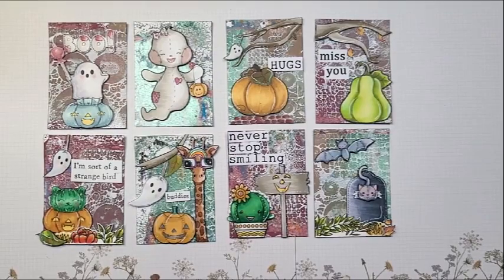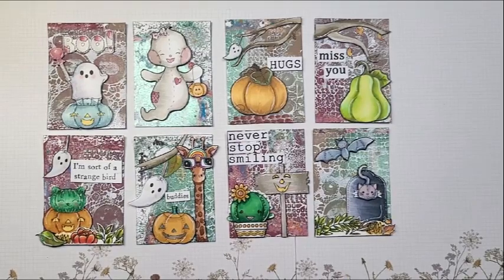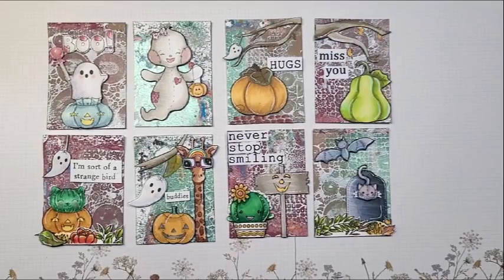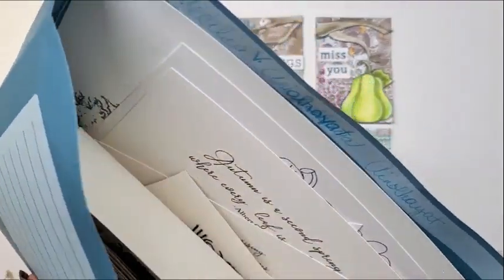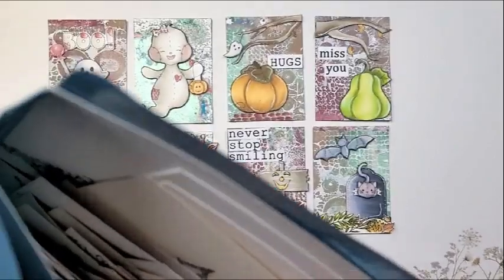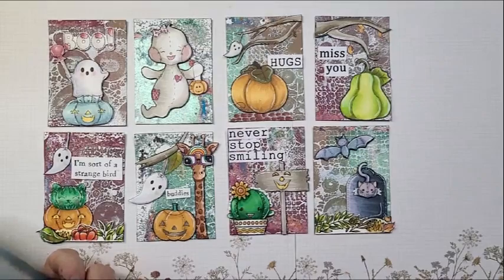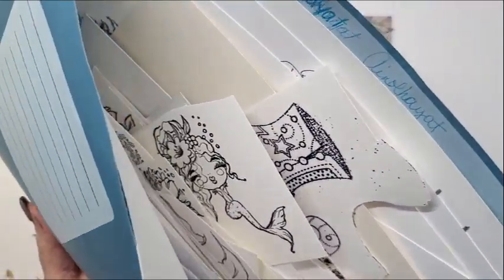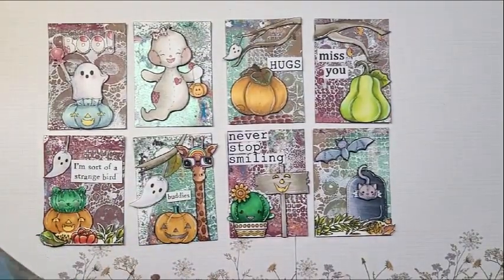So all of the images and the sentiments that you see, all of them were in my stash. I have this container that's all digis, or images that I stamped out and haven't used. You can see that that's heat embossed. Either they didn't come out quite right or for whatever reason I didn't use them. But it's full, absolutely full. And I just went through there this morning and I pulled out a bunch of different things.